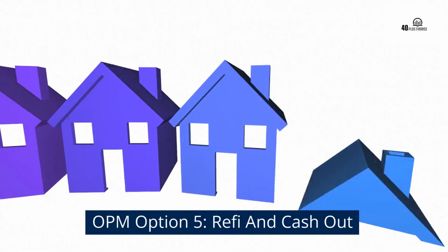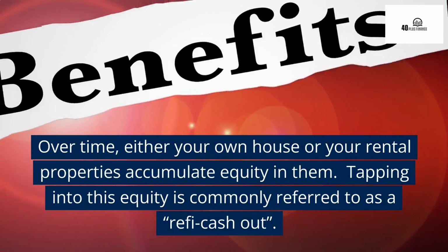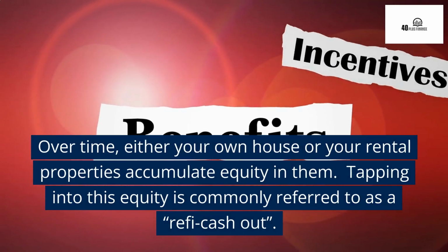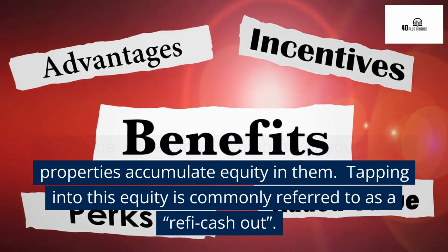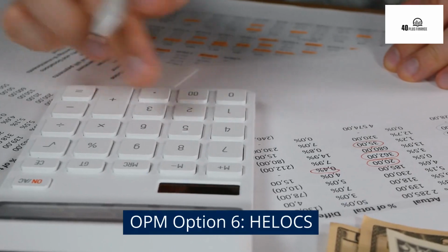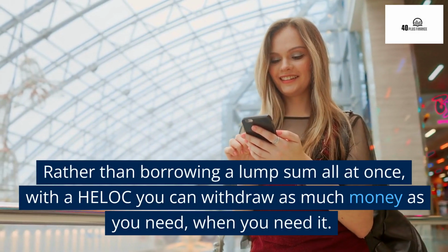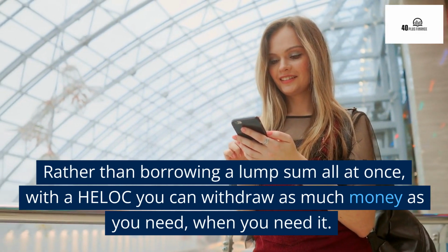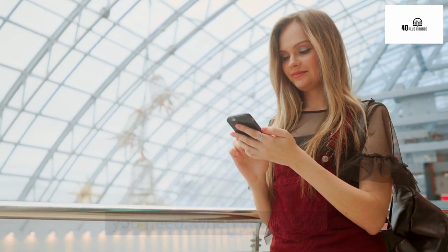OPM Option 5, Refi and Cash Out. Over time, either your own house or rental properties accumulate equity with them. Tapping into this equity is commonly referred to as a refi cash out. OPM Option 6, HELOCs. Rather than borrowing a lump sum at once, with the HELOC you can withdraw as much money as you need when you need it.